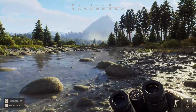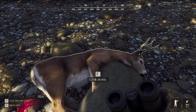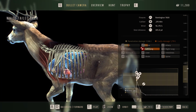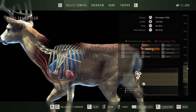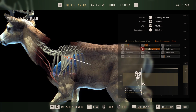Now he did kind of loop back around, so that cut off a little bit of the distance since we could just see him laying here. But let's take a look. It was 305 yards. The shot was not that great, so I'm going to at least put a little bit of the lack of lung damage by penetration down to just where we placed the shot.